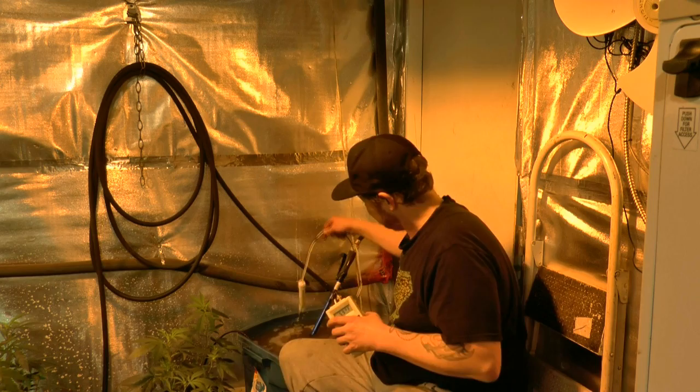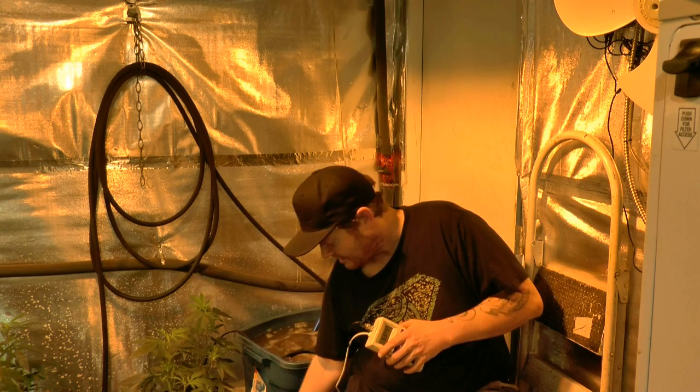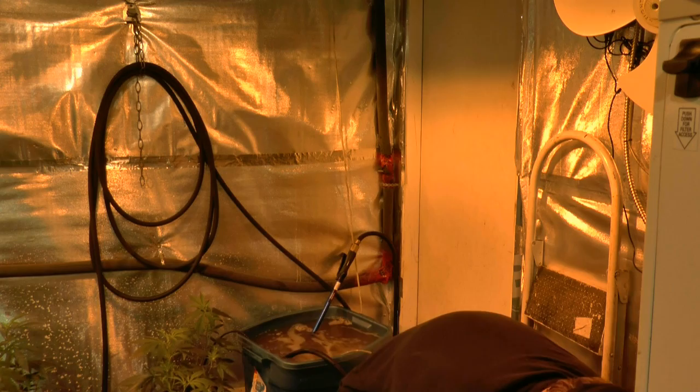Throw my gauges back in. Now, make sure you always keep these in water, keep them wet. You want to make sure. And be safe, keep them on the ground, make sure that always works out good for you guys.